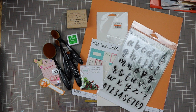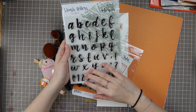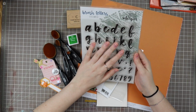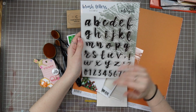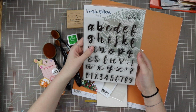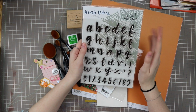Jumping in though, we'll jump right into crafty. First off, the Wild Whisper brush letters were released this December. Being on their design team this past year, I got the releases early, so these have been sitting with me for months and I could not use them on any projects because they were not available to the public, but I did get to use them in November to preview them for the December release. And if you guys didn't pick these up, go pick them up as soon as they're restocked. I think this set's sold out, but they also released another alphabet set, so check both of them out.